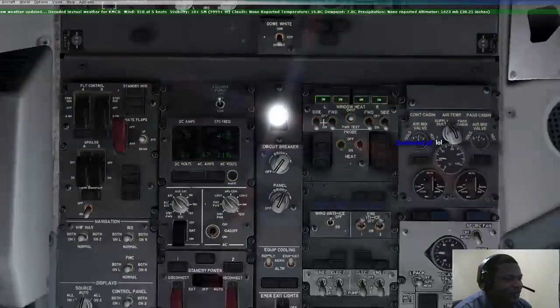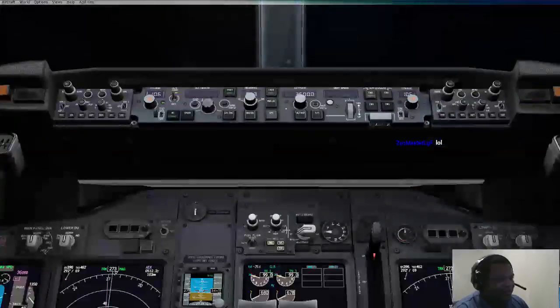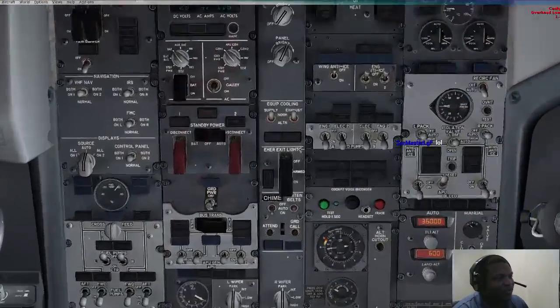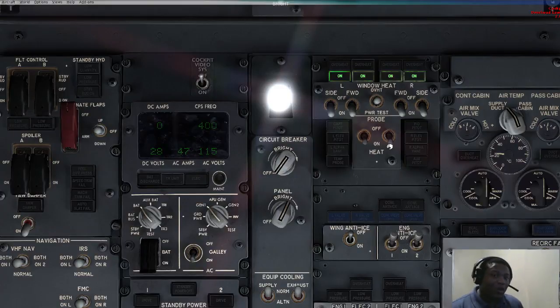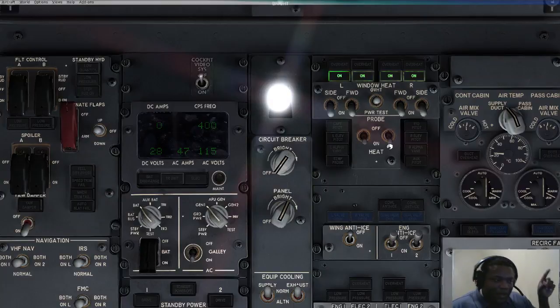Anyway, moving along. You've got the window heat, which keeps the ice off the windows, because at 36,000 feet it gets pretty chilly. You've got your probe heat. Your pitot static probes are basically, as the airplane's traveling through the air, a little tube. There are actually two tubes, one on each side of the airplane for redundancy. Air travels through this small hole.